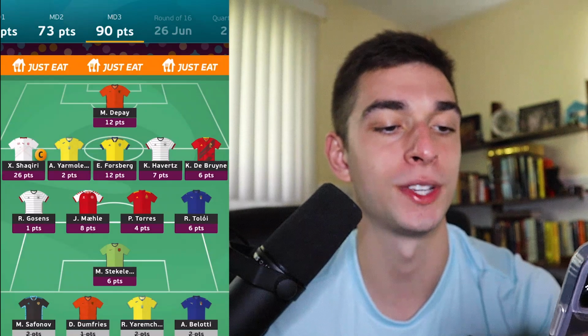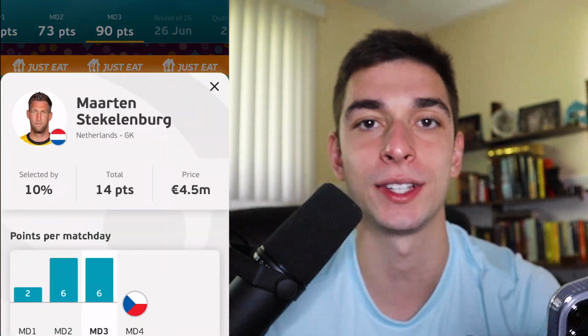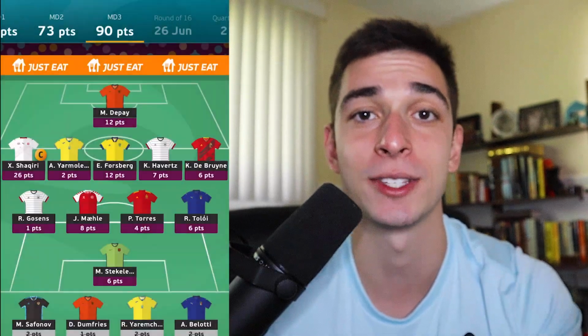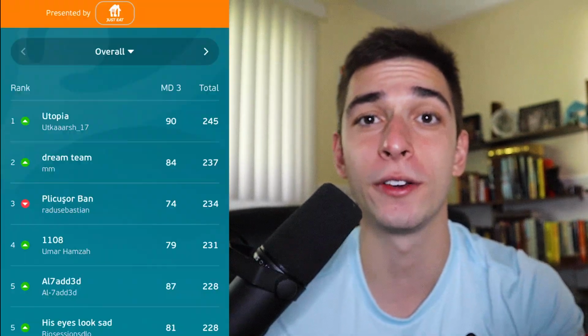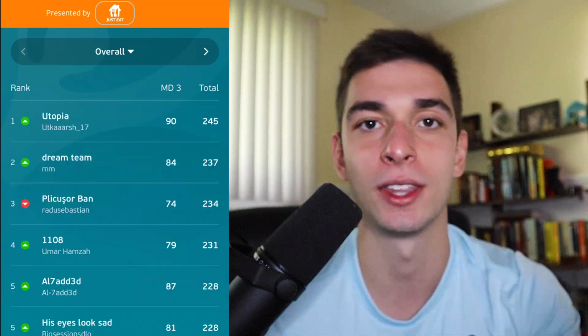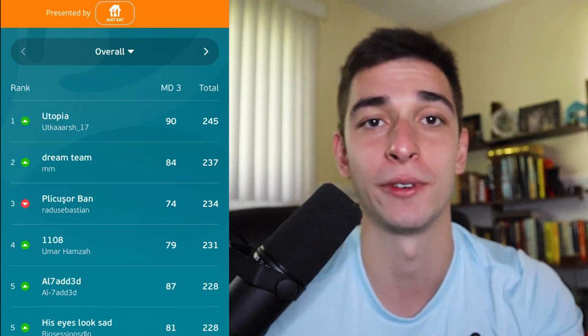That Stekelenburg choice at keeper was probably smart. Yeah, he's not as expensive, and he's still doing well for Netherlands. We'll see if he can keep some clean sheets in the next match day. This guy's at first with 245 points. How much do I have? 159. The captains make all the difference, I swear, but props to him for choosing Shaqiri.